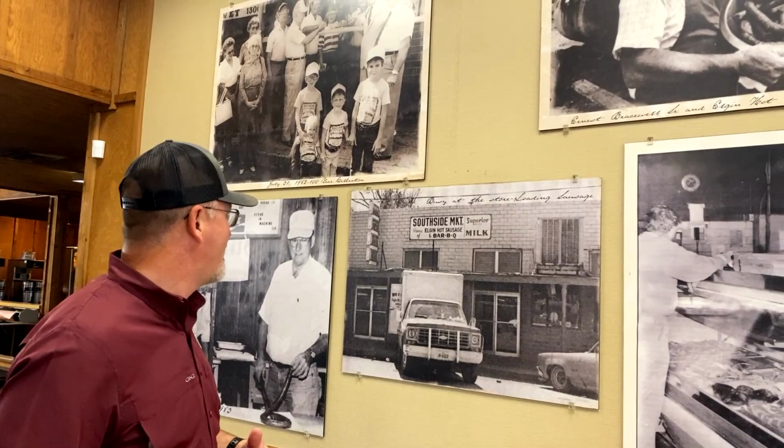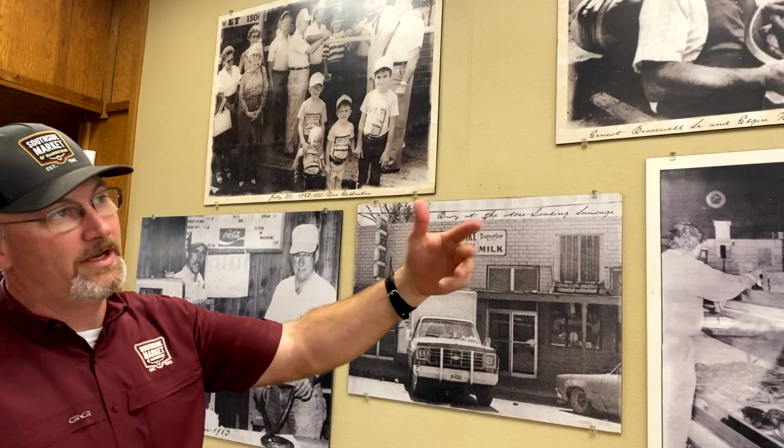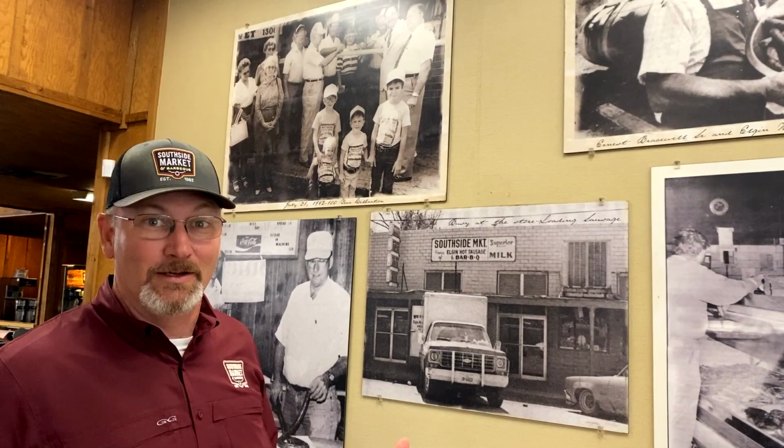History over the last 140 years of Southside goes back to my dad and grandfather, our 100-year anniversary, and on down through the years. So when you come into the Elgin store, make sure you stop by and take a look at that. Also, other stores have history walls as well.